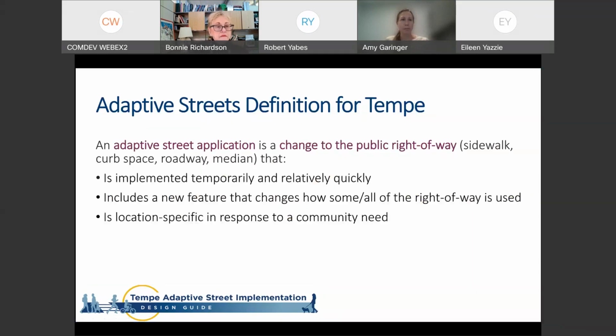First, at the beginning, we talked a little bit about the project purpose, and Bonnie emphasized this idea of quicker responses, more temporary measures. And so it was pretty important, and this has actually been quite an adventure for all of us, to really try and hone down on what is the definition that we want to use for adaptive streets in Tempe.